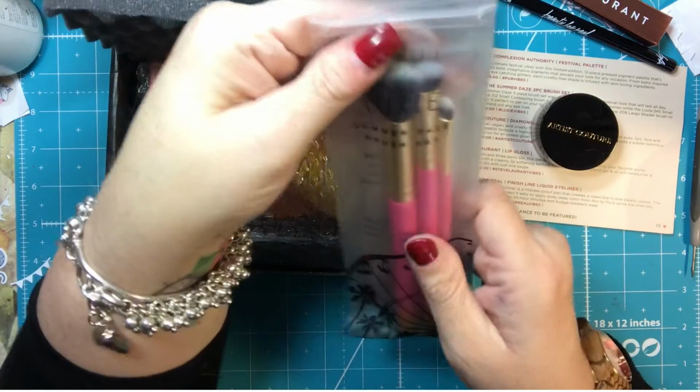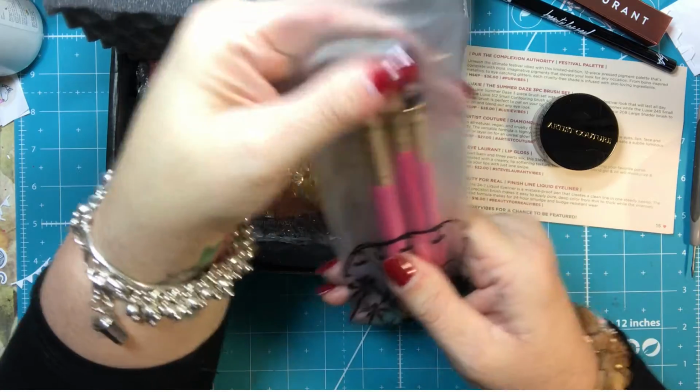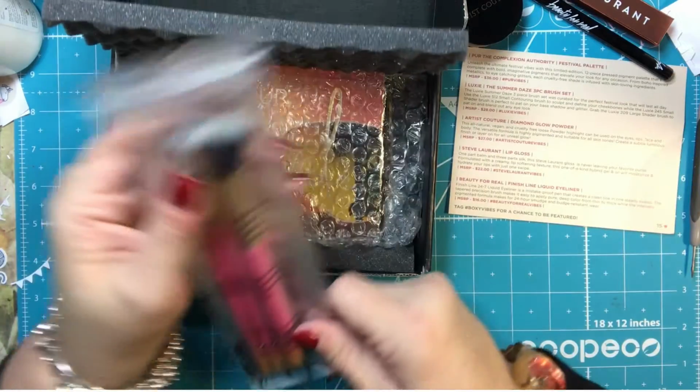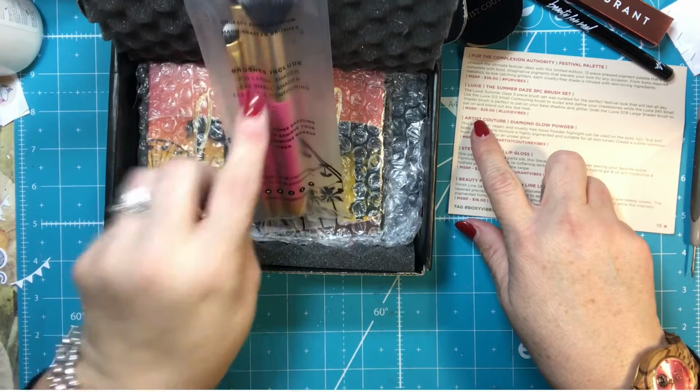Okay, and then I have some Luxie Summer Days brush set. And it comes with 3 brushes. I don't really need brushes. But I don't know if my girls need them or not. So I'll just keep them in this little bag, I think. But let me tell you, the manufacturer retail price is $28.